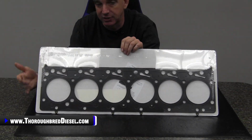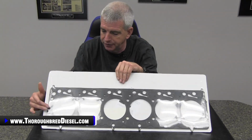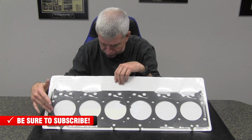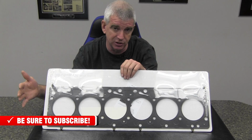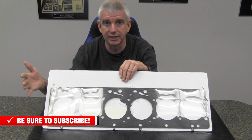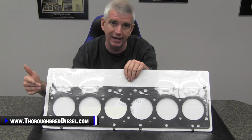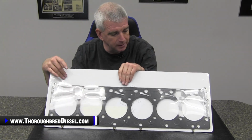Now, like I was saying, this is a 5-layer gasket on the Cummins head for the 5.9. The outer layers are coated in Viton and embossed for a superior sealing quality that you're going to get on various surfaces, well, on all surfaces. With the gasket itself being embossed, the torque value that you're going to go to is going to create the seal surface, so you're not going to have to increase the torque to get a better seal, which would distort the cylinder bores.